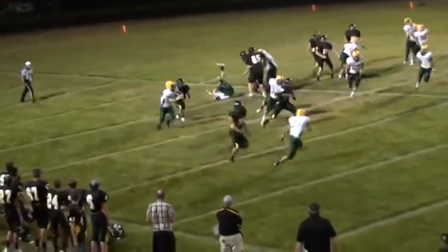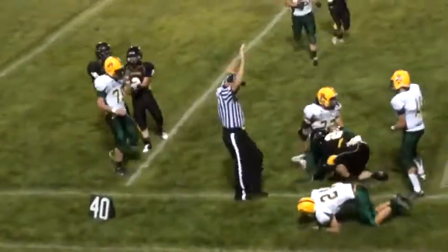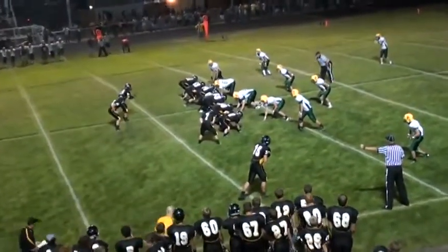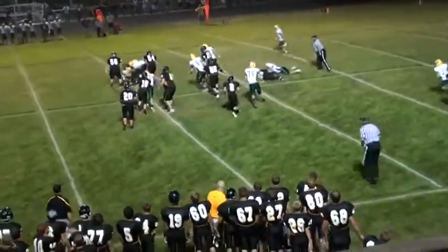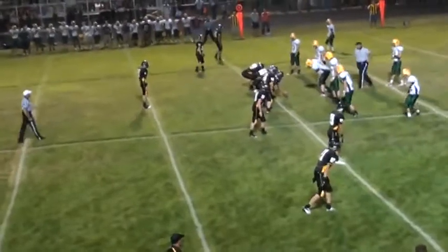As they give it to Kurtz right up the middle. He's got some good room to run, and he's going. He's got nothing but open field if he can beat these tacklers. Their back's against the wall early on. They give it to Kurtz in the Wildcat, who hands it directly off to number 7. But he finds no room, 18 yards for the Tiger.